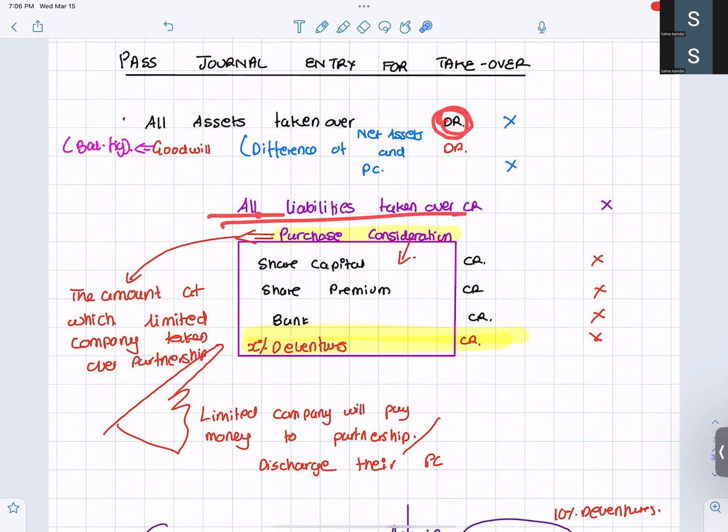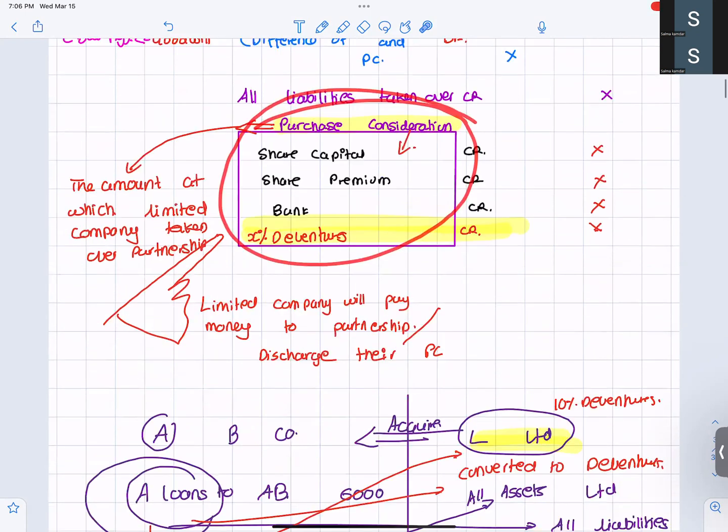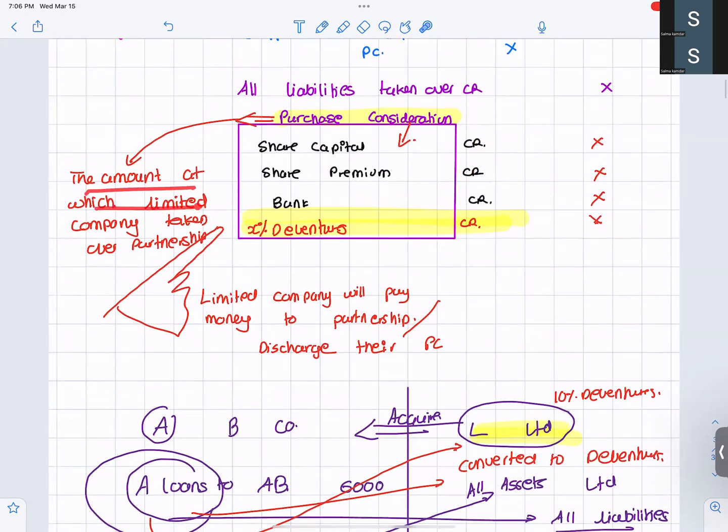All the liabilities that the limited company is taking over, you will put on the credit side. And on the credit side, you will also put the purchase consideration. Purchase consideration means the amount at which the limited company takes over the partnership. So the limited company will give the partnership firm some shares, face value shares, they will give premium, they may give some cash, and the limited company will also issue some percentage debentures. So all this will come on the credit side.